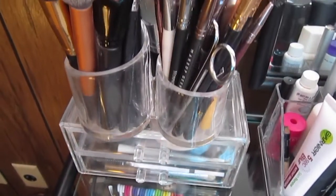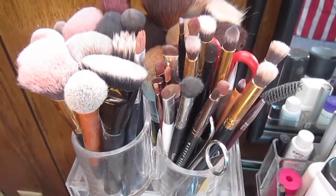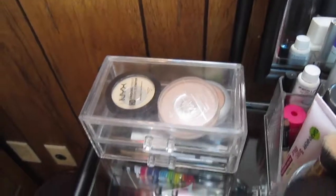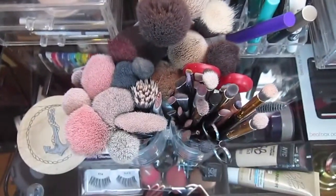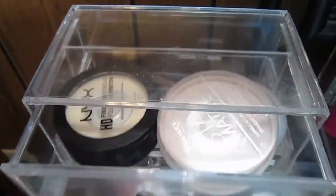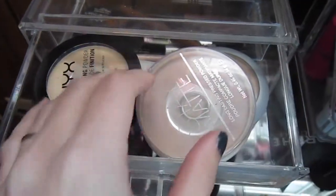On top of the second set of drawers I have my brushes and tools. I'm not going to take all of these out and name them off because that would take forever, so we're just going to move into this second set of small drawers. So in the top drawer live my powders.